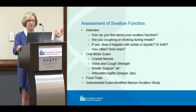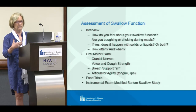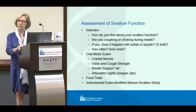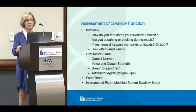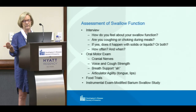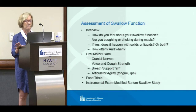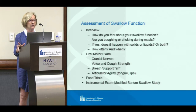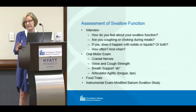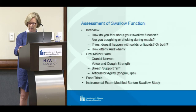Sometimes we'll recommend an instrumental swallow exam, which is a dynamic x-ray of a swallow, because of the way people talk about and complain about their swallow, they cough all the time. We need to see what's happening, where the breakdown is occurring during the swallow. And as you'll see on my next slide, there are a million places and ways it can break down. Everybody's different. So sometimes I'll recommend one of those instrumental exams just to see where the food is going, what the path is of the food or liquid.